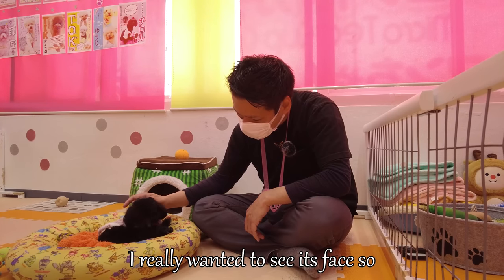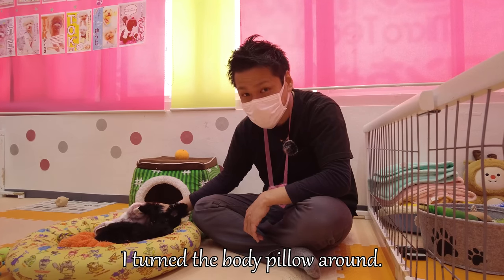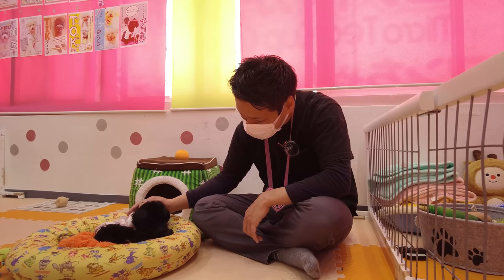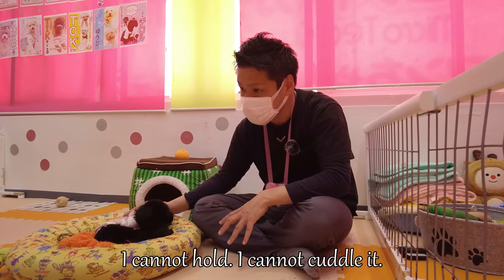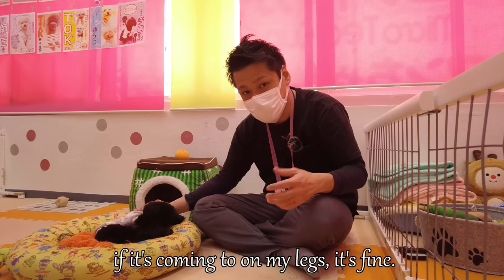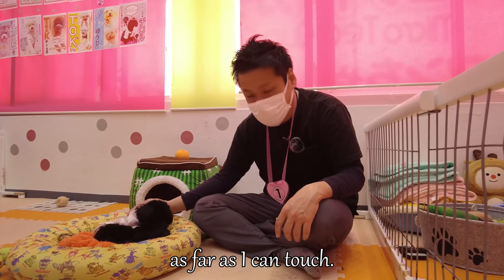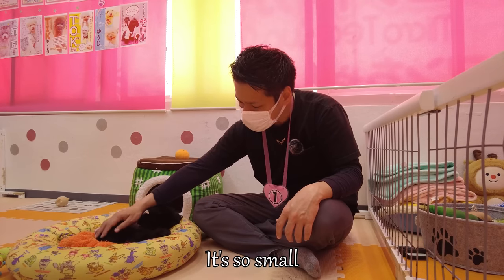I really wanted to see his face, so I turned the body pillow around, and now it's facing me, so I can see his face. It's really cute. I cannot hold or cuddle it, but if it's coming onto my legs, it's fine. I cannot hold and bring it to me, so just leave it here. As long as I can touch, that's fine. It's really soft and so small.